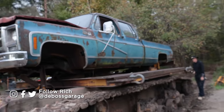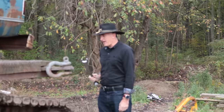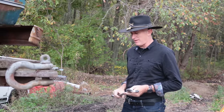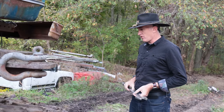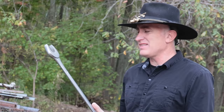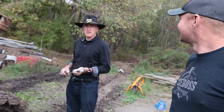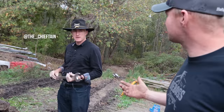Hey, what are you doing here? I was sitting by my desk and I heard the anguished cries of a tank that needed tensioning. So I thought I'd come down and do a little bit of work. Do you have anything bigger than this? This is absolutely pathetic. I'm Nick, by the way. I go by the Chieftain. Okay, well, nice to meet you. Here we go.